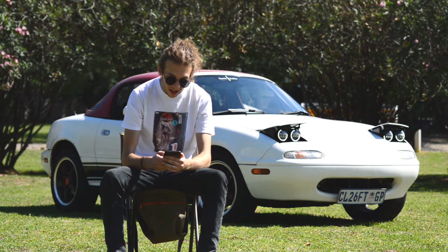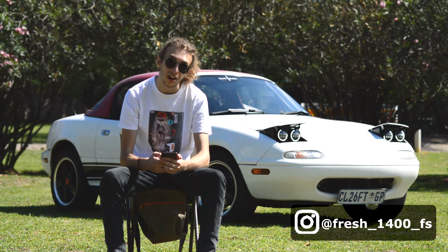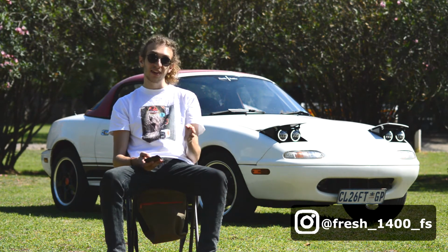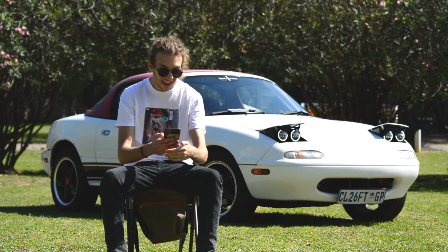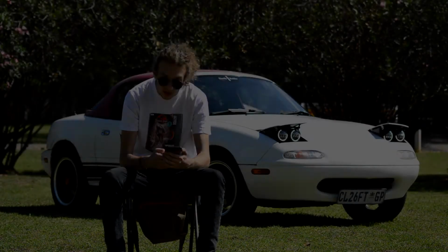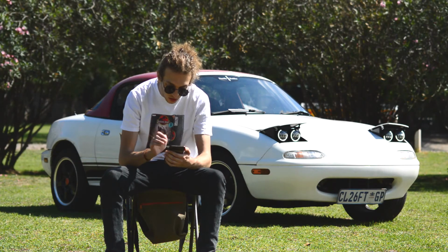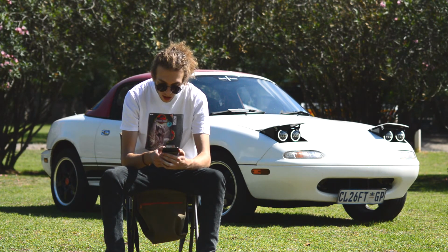So finally we have Fresh Built's 1400 Nissan Champ. I have to acknowledge right off the bat that this 1400 is really clean. Damn. So it's got an upgraded motor as well as fuel injection. It has a custom 57-inch free flow exhaust on. It makes 70 kilowatts to the wheels.